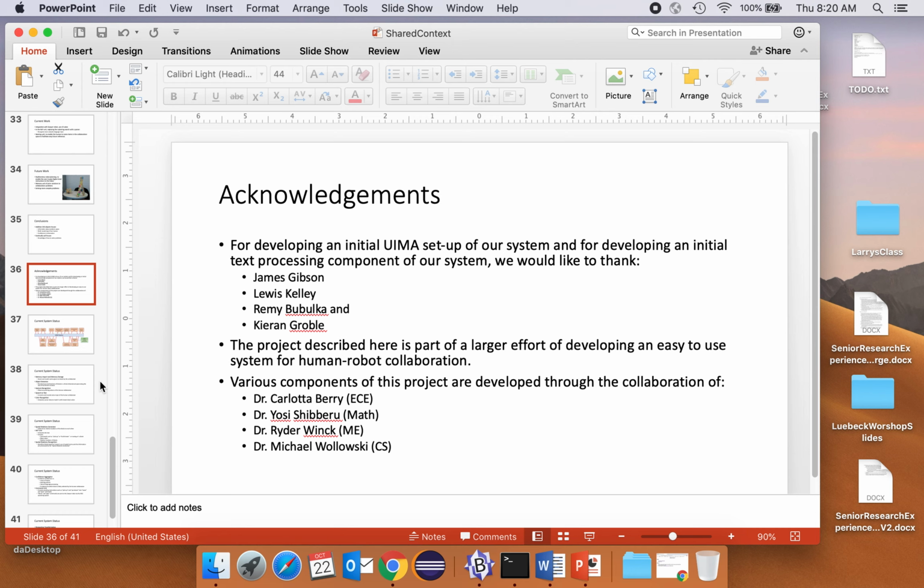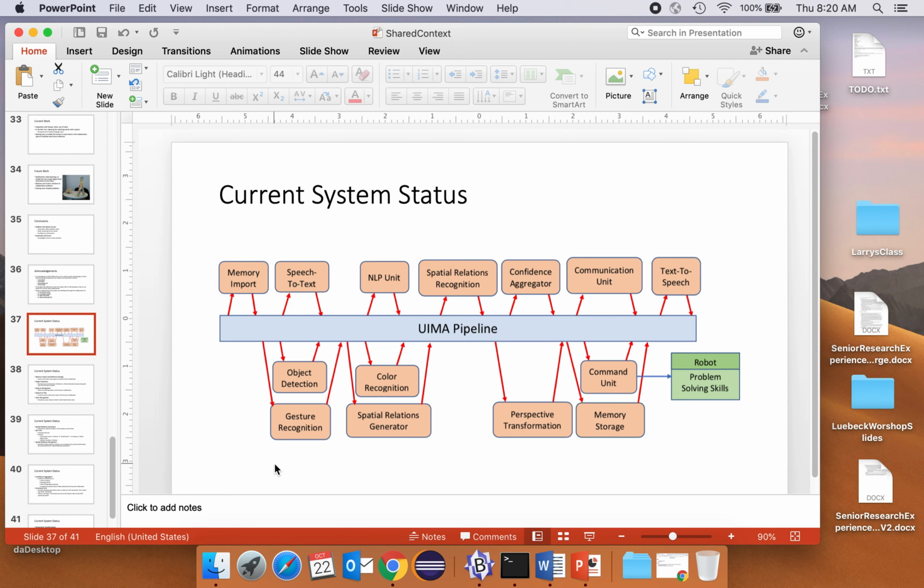So what's the current status of the system? This is the status as of the end of the winter term of earlier this year, 2020, so 2019 to 2020. We have made some changes to many of the units. We actually use a different speech-to-text component and a different text-to-speech component. We now have the memory import, and I'll say a few things about that in a moment. And we have memory storage. Memory import enables us to name blocks.